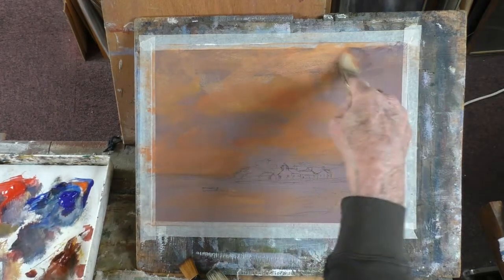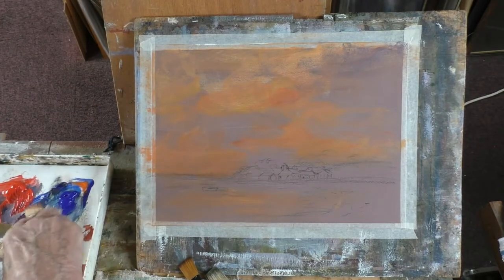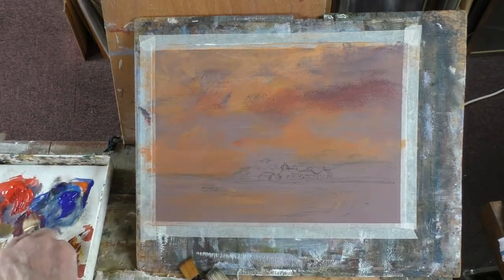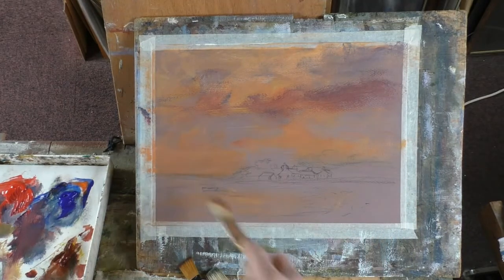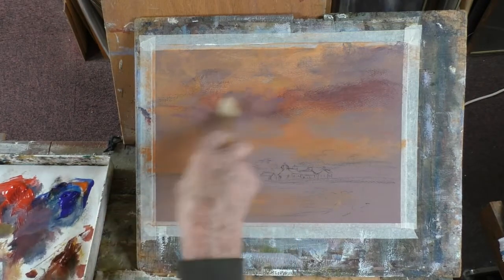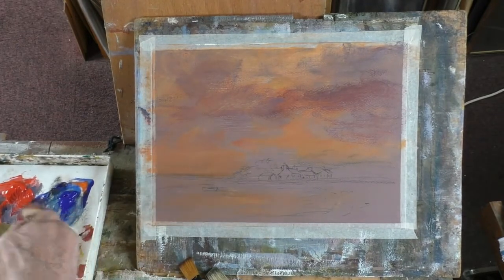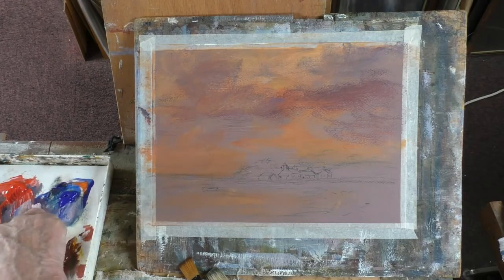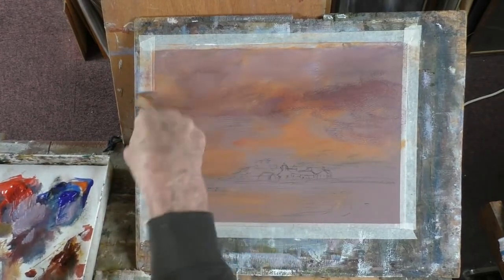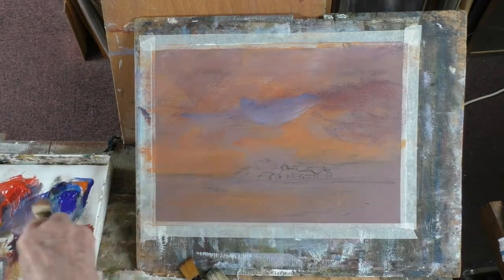I can't show you the mixing because there's not enough room on my table to do that. Bit of gel. Blue, red, boldness. Just mixing it in with the underpainting and a bit of interest to the sky. More red.